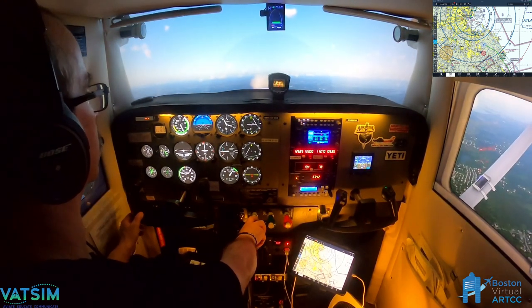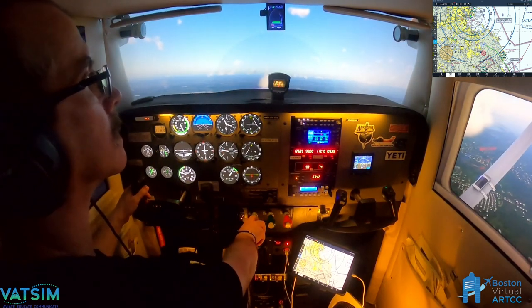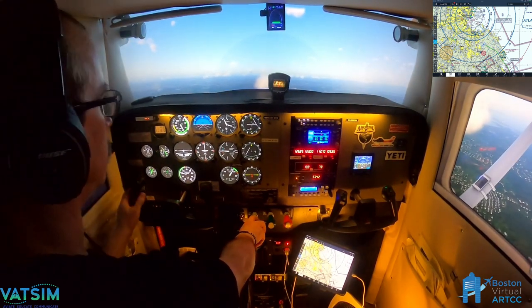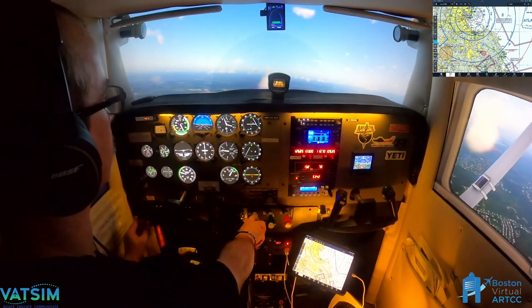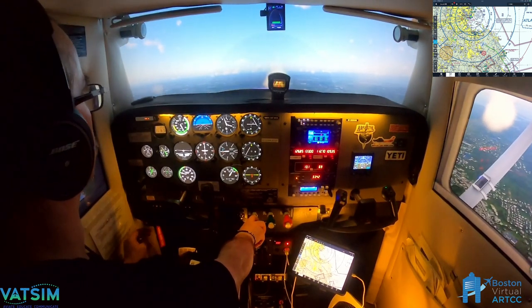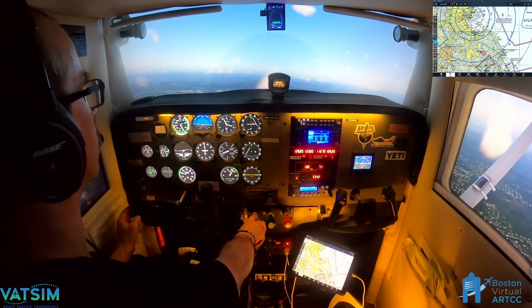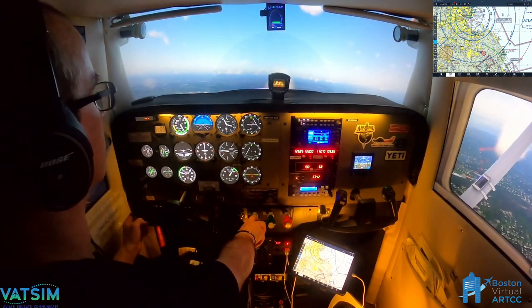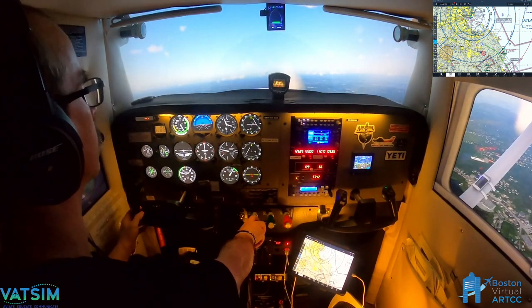United 1609, continue the right turn heading 190, join the runway 22 left localizer. Join the runway 22 left localizer, United 1609. 14 miles away. National Cargo 8869, follow 220 descending via Hotel. National Cargo 8869 heavy, Boston approach, good evening, altimeter 3018, expect ILS 22L. National Cargo 8869.